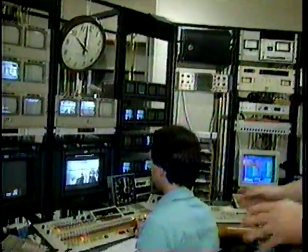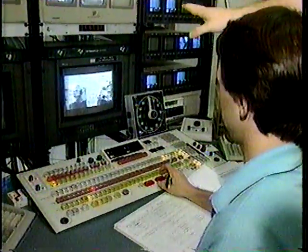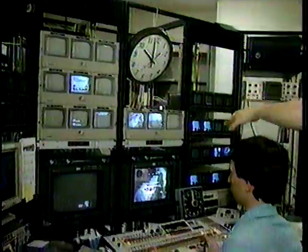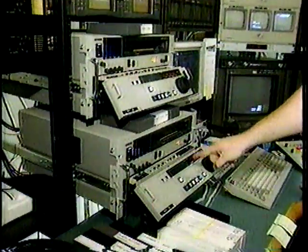He's our master control operator. He is controlling our on-air product at this time that the viewers are watching. Right now, because we've taped this early, you're seeing Maury Povich there. But be that as it may, these are the machines we play these shows on. In fact, right here is where this program is being played back.